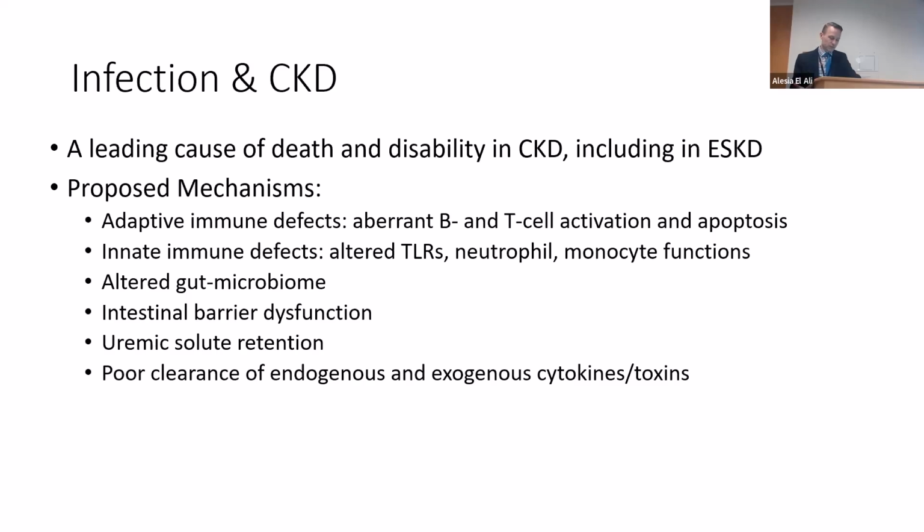But if you ask experts in this field of infection in CKD, and I have, why do people with CKD get infected, and when they get infected, die at higher rates than people without CKD? The answer is usually, well, everything is wrong. Everything is just wrong. And this is kind of an unsatisfying conclusion. I think a lot of the problem is that infection is hard enough to model in a preclinical setting. It's even doubly harder to do in, say, a host that's immunocompromised.